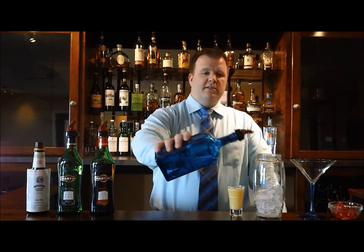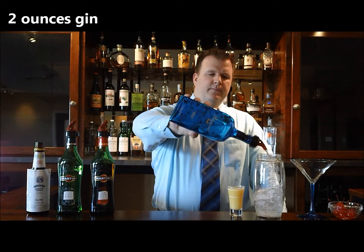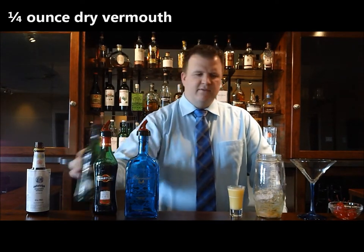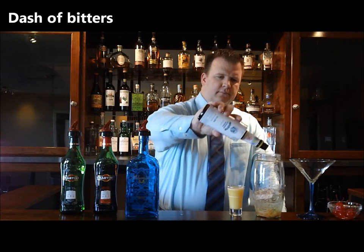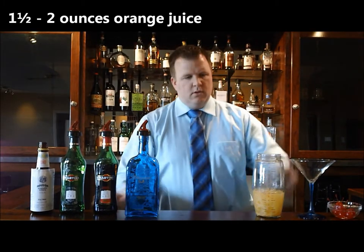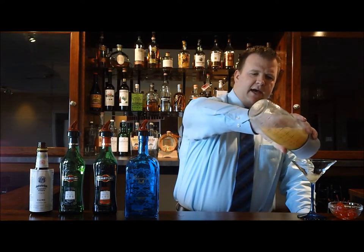We're going to take a shaker of ice, put 2 ounces of gin, a 1/4 ounce of sweet vermouth, a 1/4 ounce of dry vermouth, a dash of bitters, and we'll top that off with 1.5 ounces to 2 ounces of orange juice. We're going to shake that over the ice and strain into a martini glass.